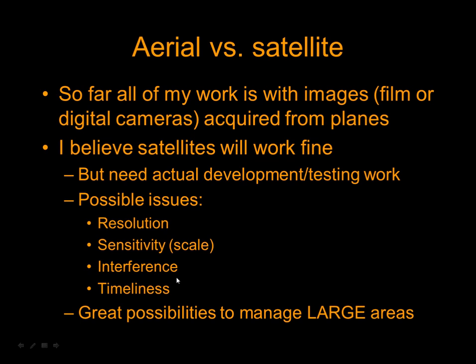Interference, I'm talking about clouds and gases in the atmosphere and so on, and I think there's a lot of techniques that deal with that, and that can all be overcome. Timeliness has been the biggest issue with using satellites for agriculture, and we're getting better and better on that. So I think satellites are going to be an important tool for making these kinds of nitrogen diagnoses and decisions because of how much territory you can cover, how quickly.